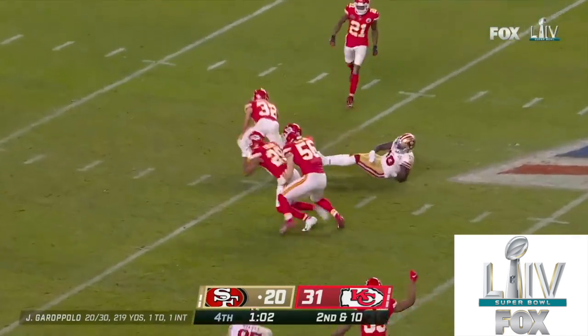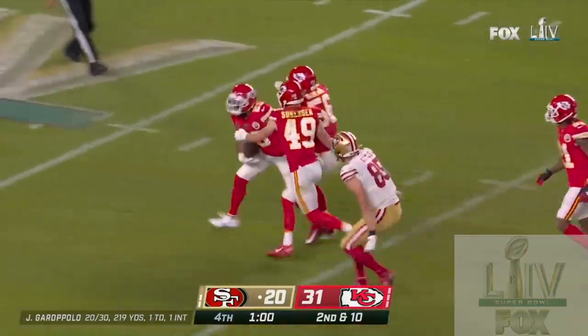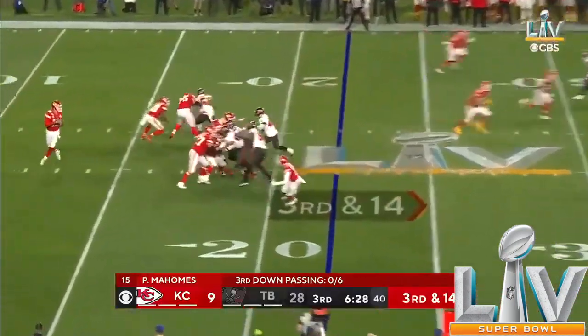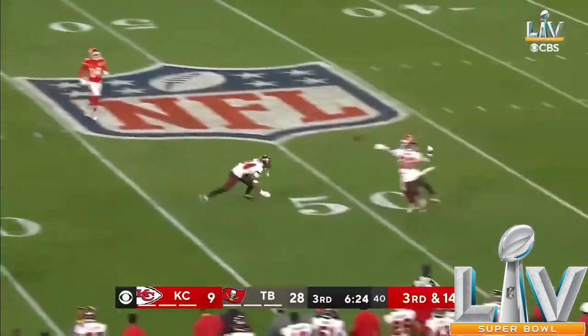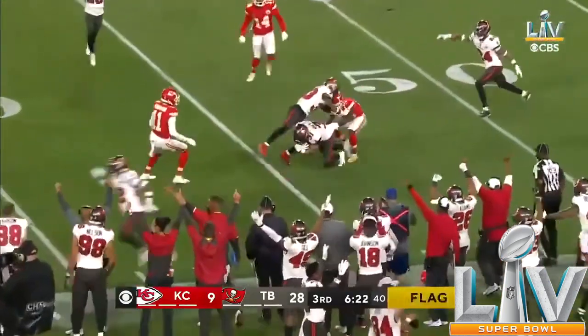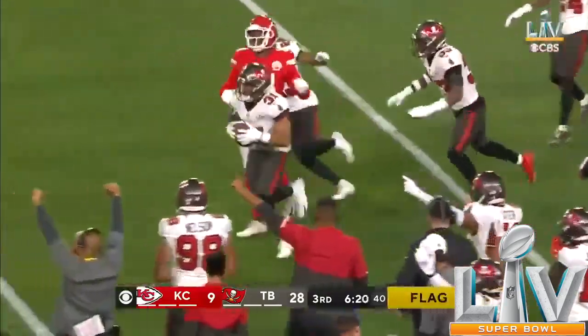This is picked. Kendall Fuller up to get on. It's time. It's going to be tough. 3rd and 14. He heaves it. It's knocked away, and on the deflection, it's intercepted.